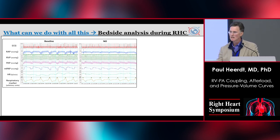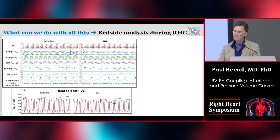This is an example of some work we've done. This is a baseline and during nitric oxide with right heart pressures and a respiratory marker, which is interesting because when you start the nitric oxide, the patients have a completely different respiratory pattern than they had before. This is a methodology that we previously published, the ability to detect RV ejection fraction just based on the pressure waveform, which we find consistent with the other study.